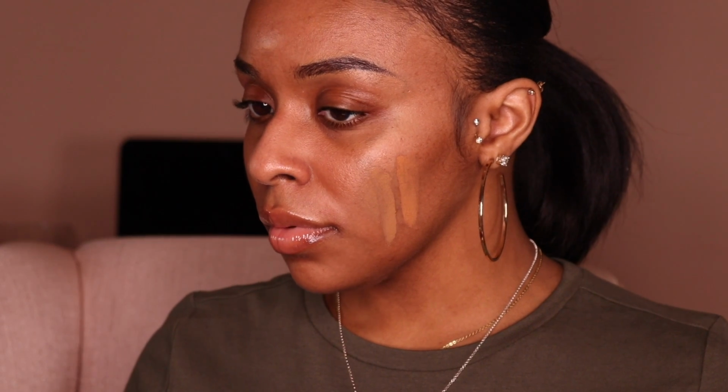So I'm just gonna do, okay, I only really wanted to do 1 dot, but we did 2. So that is what 16 and 17 looks like on my face. And yeah, I'm definitely leaning more towards 17. I think that's going to match me a whole lot better. 16 probably will be okay as well, but you can kind of see that olive undertone, and it's definitely making me look a little bit more ashy, and I don't like that. So we're gonna go ahead and wipe this off and get into this application.